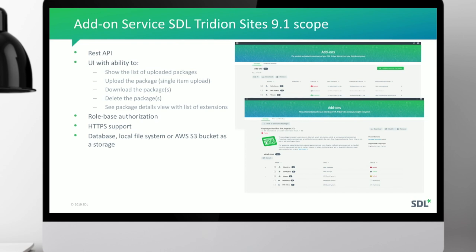You will be able to store your binary package either in the same database where you store all the information about the packages, like statuses, metadata, whatever. You'll be able to store the binary package in the database, local file system, or AWS S3 bucket, depending on your priorities or security settings. We'll support Microsoft SQL Server, Oracle, and Aurora as databases.